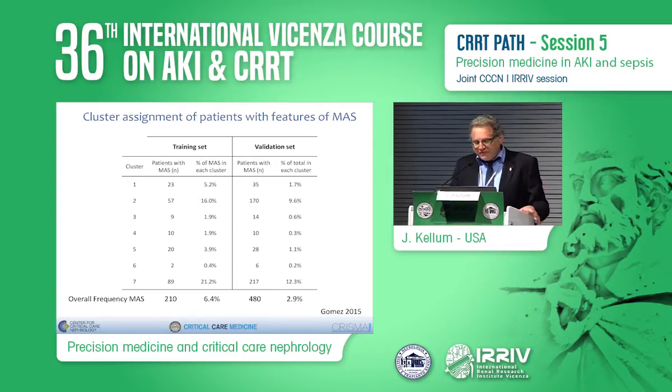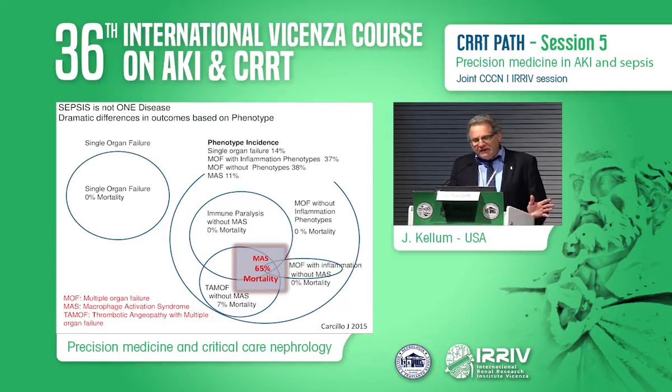The overall incidence was about 6.4% in the ICU data set and about 2.9% in the overall data set outside the ICU. This is a bit lower than what's been described in pediatrics, but not that much lower. Joe Carcillo's work has shown that about 11% of patients with sepsis in a pediatric ICU environment have macrophage activation syndrome. But this was responsible for 65% mortality, whereas without macrophage activation syndrome, mortality was less than 5%.